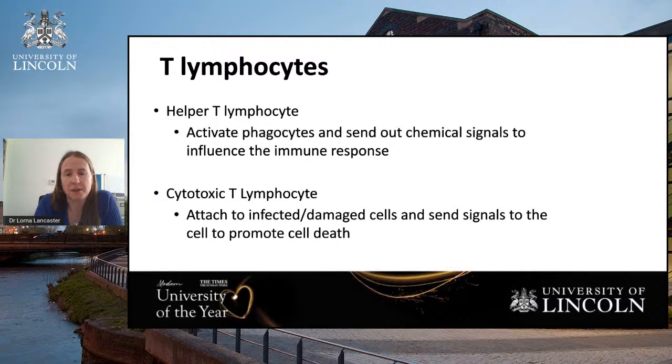We also have the cytotoxic T lymphocyte, and these are involved in attaching to infected or damaged host cells to send signals to the cell to promote cell death so that the infection can be killed within that cell.